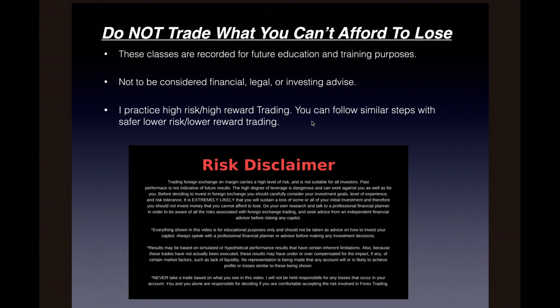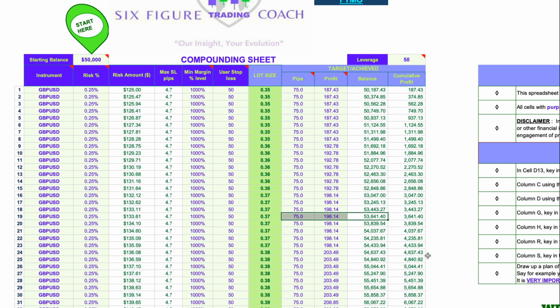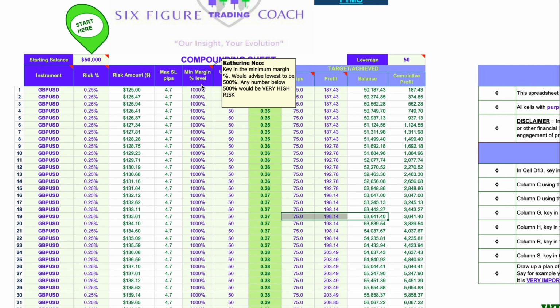So, of course, we've got some handy dandy little disclaimers, but this is really just a simple spreadsheet. I don't get credit for making it. This was made by a spreadsheet genius. She is my idol when it comes to spreadsheets, but she made it for our little community, and it's been around for a long time. It was only meant to help you figure out lot sizes based off of brokers, as well as maintain your risk, maintain your margin level, which we know most people mess up, right? And maintain your overall risk per trade.